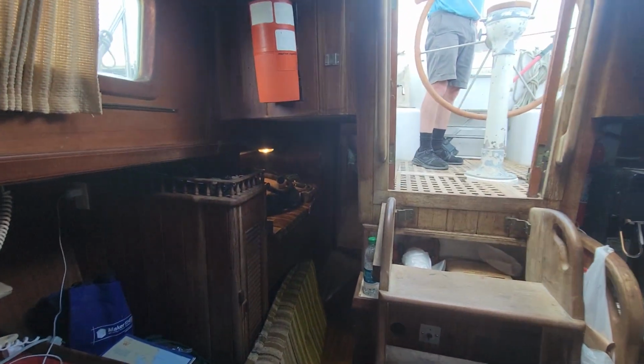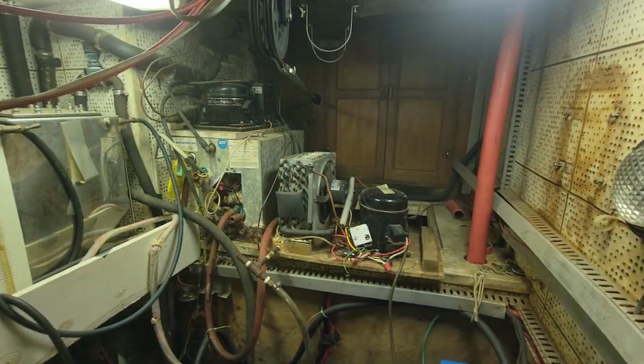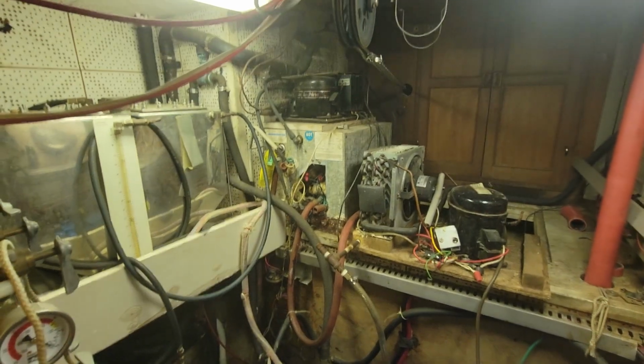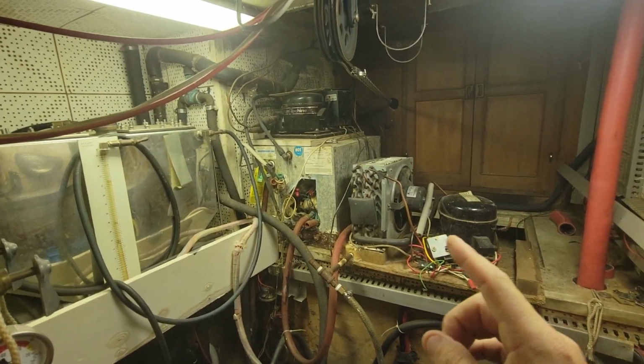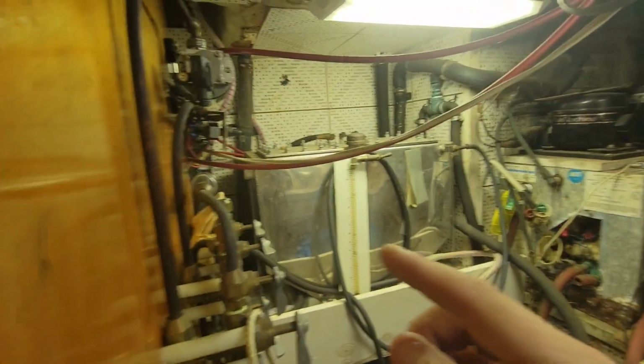Batteries are in here. You kind of duck down to go through. This is the pilot berth, and this will get an enclosure here. That is a dehumidifier. This is a day fuel tank. There's various pumps, lift pumps.